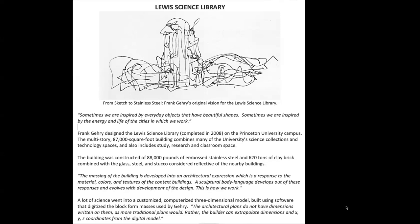I really enjoyed this quote. I'm just going to read this quote of his that I thought was so wonderful. He says, "Sometimes we are inspired by everyday objects that have beautiful shapes. Sometimes we are inspired by the energy and life of the cities in which we work." I love that, just because I love the energy of a city and the life around it. And I do get inspired by everyday objects. You just come across something, the way the light's falling across your kitchen table, and you're like, whoa, I have to take a photograph of that. So I like that, and really enjoyed the way he put that in words.